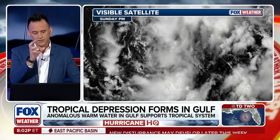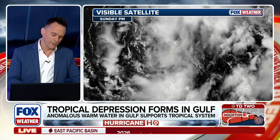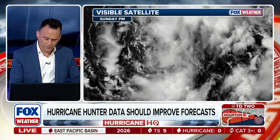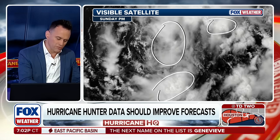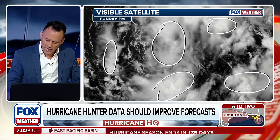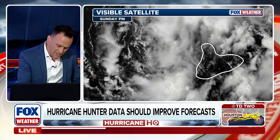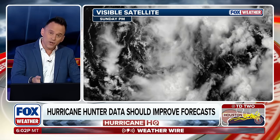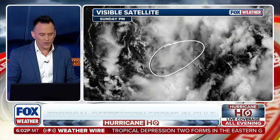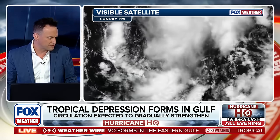I'm trying to look at the lower level clouds to see if a surface circulation has built or not. It's tough to do sometimes, but you have to ignore either the tops of thunderstorms or just high level clouds. So we're going to ignore all those, and we're going to be looking at these clouds down here and these clouds on the outside. And this is the tricky part because you can't always see what's down below the high clouds. We need to see what's going on down at the surface. But I think I can make out enough here.